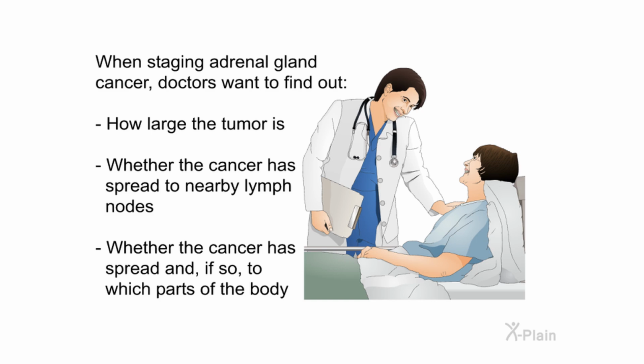When staging adrenal gland cancer, doctors want to find out how large the tumor is, whether the cancer has spread to nearby lymph nodes, whether the cancer has spread, and if so, to which parts of the body.